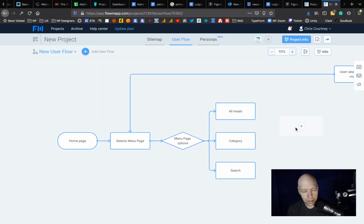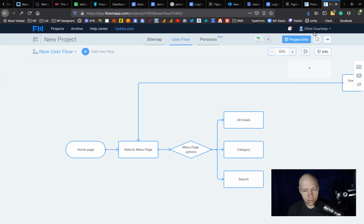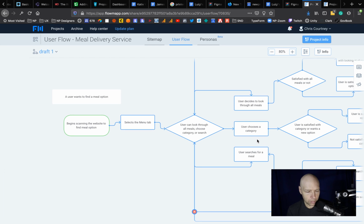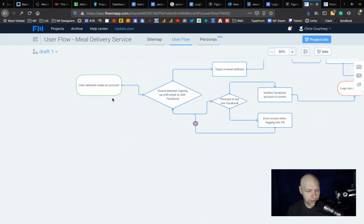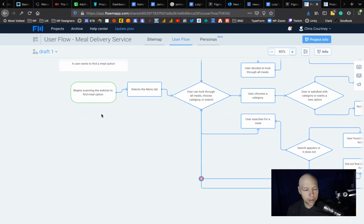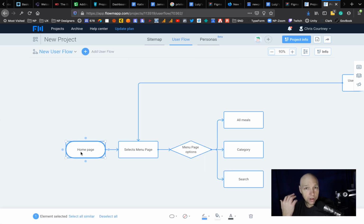The next thing that I wanted to look at was the menu page, which you've got right here. And already you're doing a better job, I believe. Like user selected create account. We know it's not going to be anybody but the user, so just create an account. Here you said begin scanning the website for find a meal option. So what I really want is I just want to know where they're at. They're on the home page. Okay? Selects menu page, and then here are the menu page options, and here's all meals, category and search.